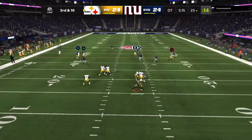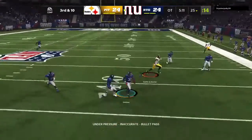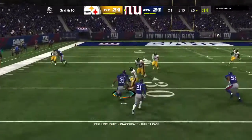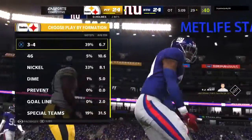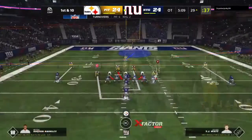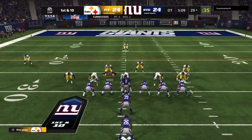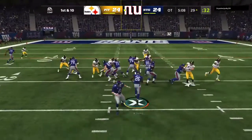From the gun on third down, it's Roethlisberger. Escaping the pressure right. Oh, and it's intercepted. Picked off at the 38. And he'll bring this one back to the 29. A costly mistake here in OT. And you know what they say, when you throw an interception like that in overtime, you don't usually get a chance to throw a second one.